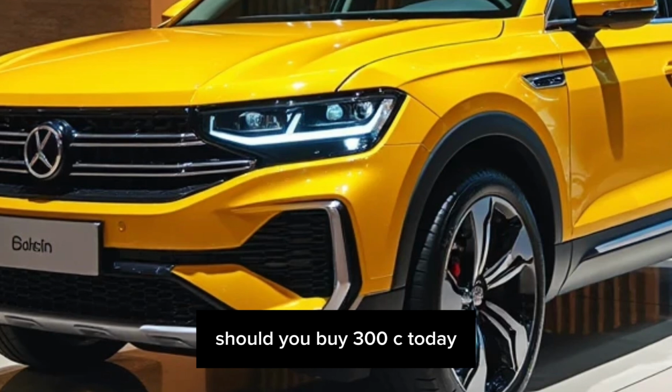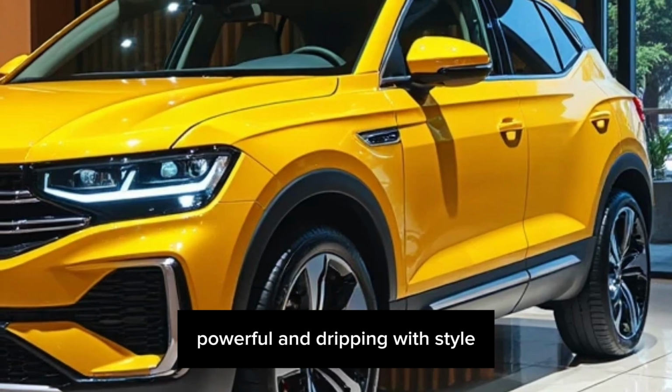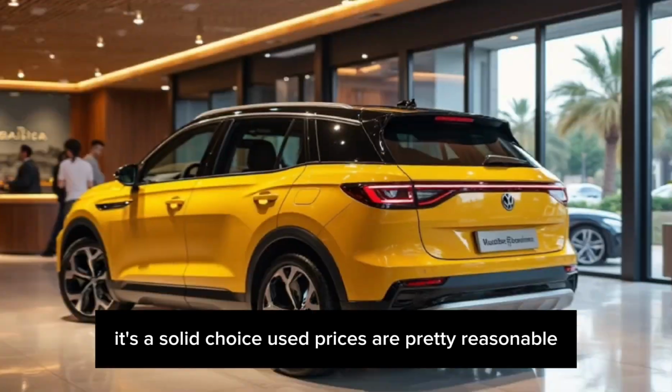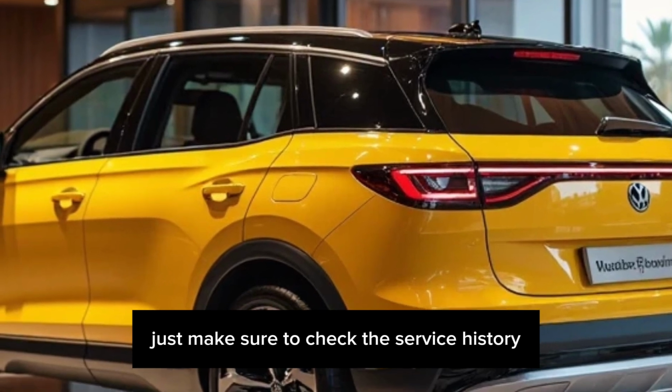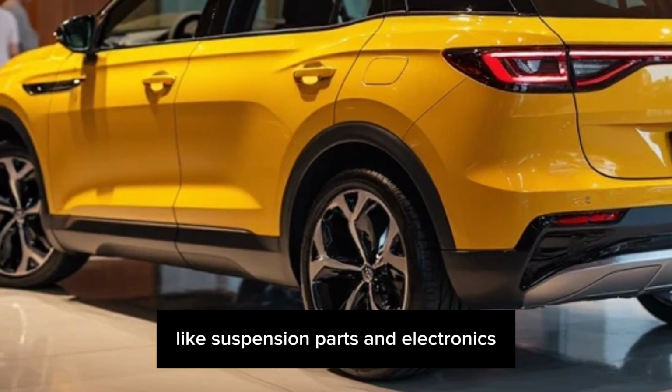Should you buy a 300C today? If you're after something practical, powerful, and dripping with style, it's a solid choice. Used prices are pretty reasonable, and you're getting a lot of car for the money. Just make sure to check the service history and look out for common wear items like suspension parts and electronics.